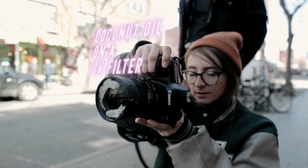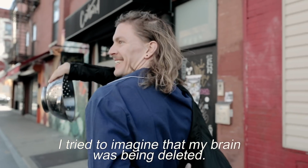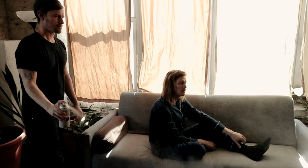And that colander shot in the middle of Brooklyn, I thought it was funny that all the passersby, no one said anything, because I feel like it's just people in New York doing weird stuff, and I think that was normal.